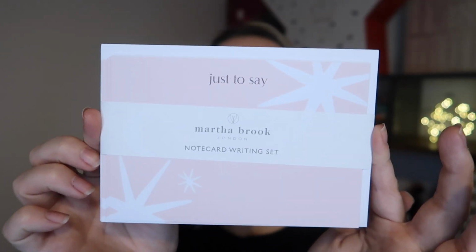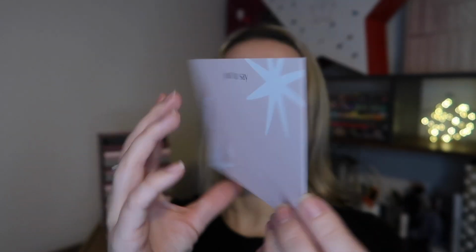18. This is a note card writing set. So in here we get 4 white envelopes and then 4 cards that say, just to say on that side, and the blank on that side. These are things I always intend to use to write nice little messages, but never really end up using, do you know what I mean? I always like the idea of them, but never seems to be something I need.